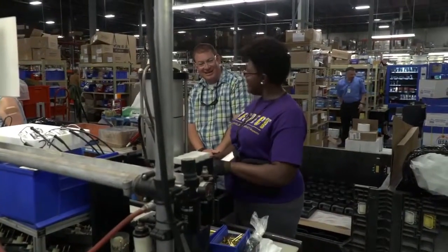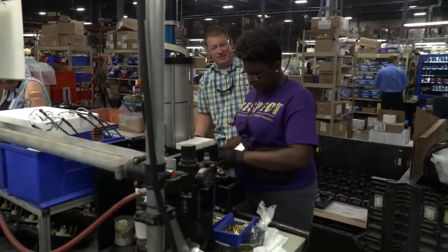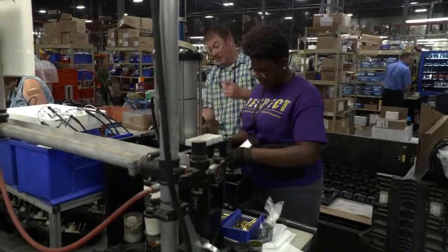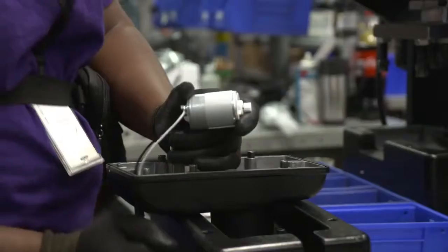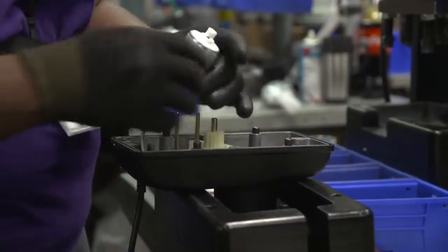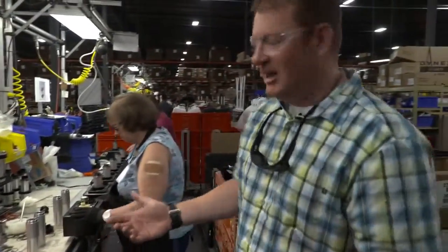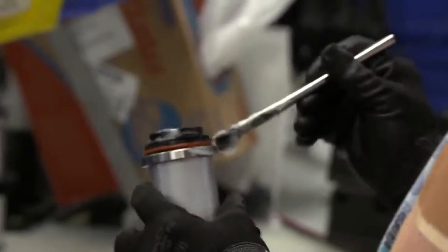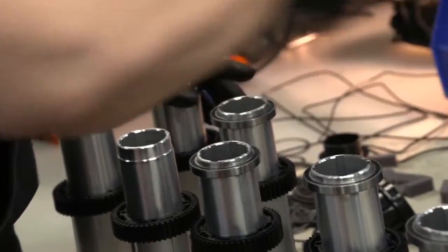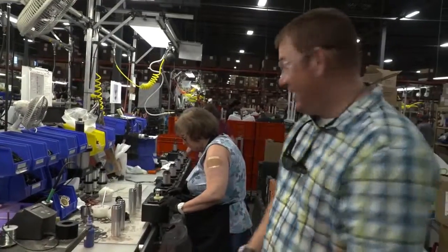Hey, Erica. So your job is to take a lot of the different components of this thing and put them together. Like she's got the gears to put in, she's got the motor, the shaft pins, puts them all together and then pinches it so it stays in place. Okay, so then it slides down the line to Rita, and she adds more parts. She puts in a filter, she puts in a ring, as well as the cylinder, and then it moves even further down the line.